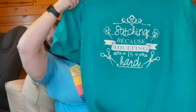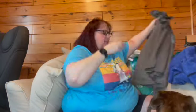I got a couple new shirts. Athena Stitching Goddess Designs has a Facebook group, if you're not aware, where she makes custom stitching shirts. And I got me some. So I got "stitching because adulting is hard." And these are all wrinkly because I wore them and they just got out of the dryer. And "stash acquired beyond life expectancy." Life expectancy equals immortal. I can never die. I have too much stitching to do.